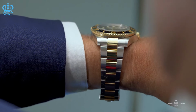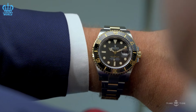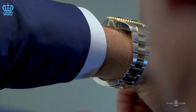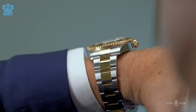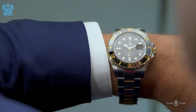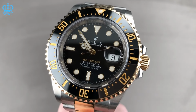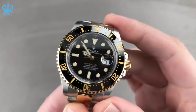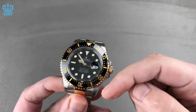Following closely in the ranking is the Sea Dweller 43 in steel and yellow gold, a larger, more robust version of the Submariner with a deeper case and increased wrist presence. This model retails at over £17,000 in 2025, but suffers from lackluster demand due to its size and mixed metal composition, which diverges from the traditional steel diver aesthetic. While undeniably striking, these models fail to resonate with most buyers.